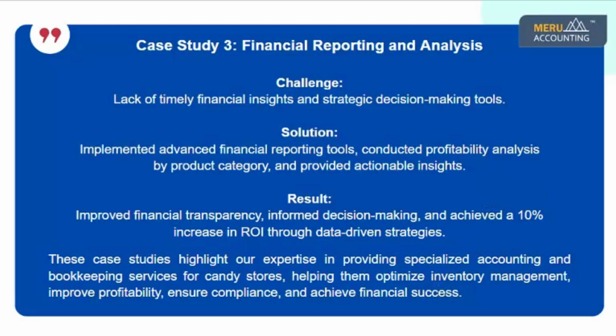They could see exactly where their money was going. With better insights, their decision making improved significantly. They achieved a 10% increase in ROI by adopting a data-driven strategy.